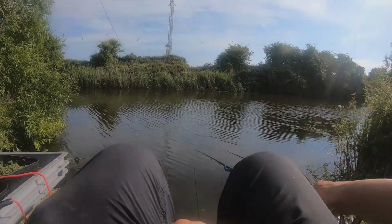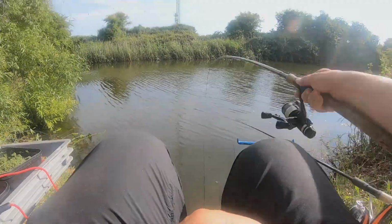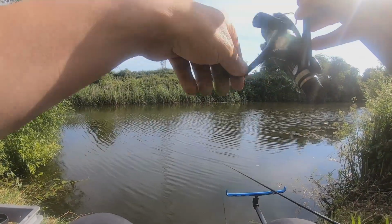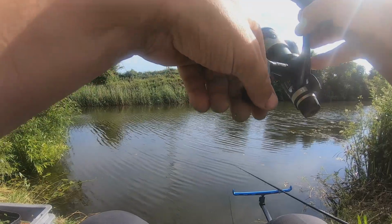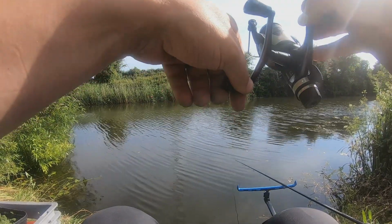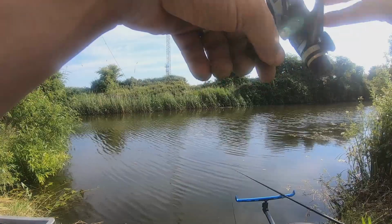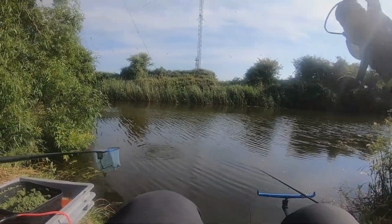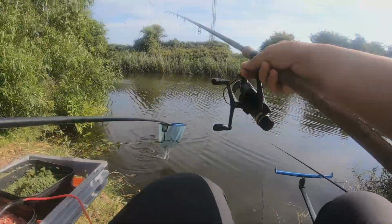Oh, there's a little bite there. Oh, that's it. That's the first. Oh, look, live on camera. The first fish I've ever hooked out of the River Kennel. Let's see if we can get him out. I'm about to say it feels like a perch. I'm going to net it just because it's the first fish I've ever hooked out of here. I'm going to get him out.